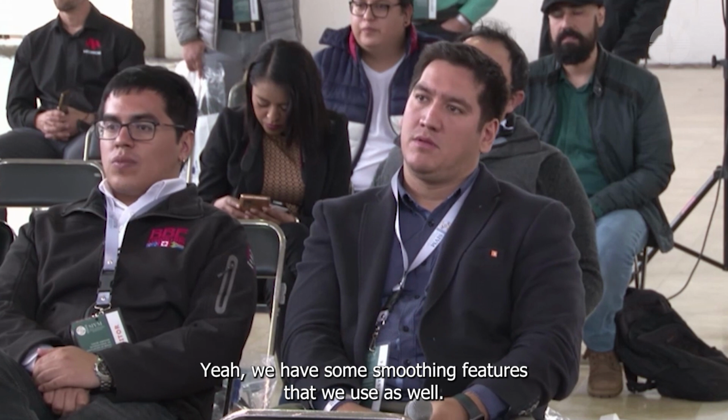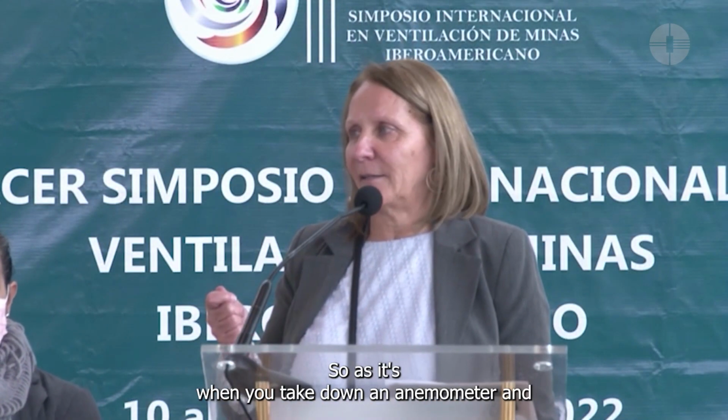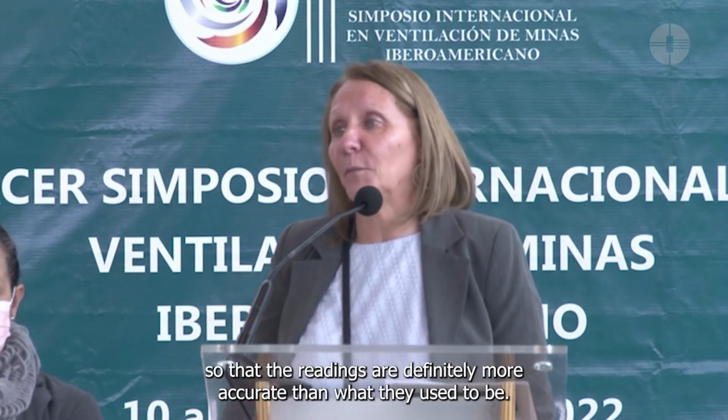Yeah, we have some smoothing features that we use as well. When you take down an anemometer, you can get an actual manual reading, right? And then we can compare that to the airflow sensors. So we have smoothing features that can help you to get to that exact monitoring, which does help. So the readings are definitely more accurate than what they used to be. Does that answer it? Okay.